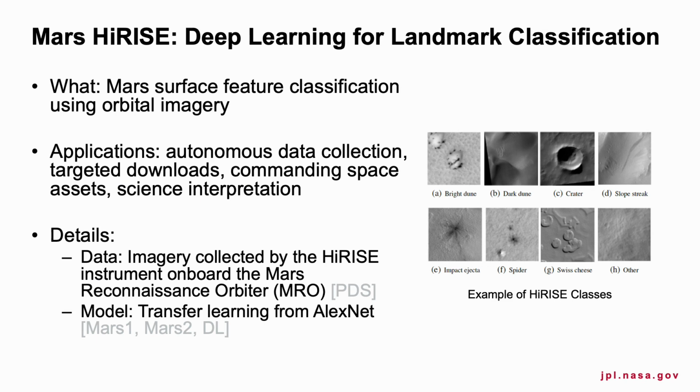The first model that we ported to the Myriad X classifier is deep learning for landmark classification. On the right, I show some example images, and these were collected by the HiRISE instrument on board the Mars Reconnaissance Orbiter. The model does Mars surface feature classification using this imagery. You can see some of the classes include things like dunes, craters, and impact ejecta, as well as things that come about due to sublimating CO2, such as spiders and Swiss cheese. So those really interesting features on Mars.